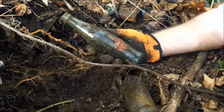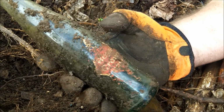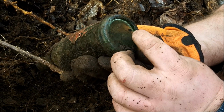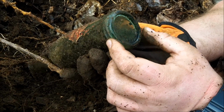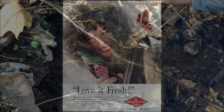Well, Chris just pulled out a nice one. I thought it was ketchup. No. Royal Crown. Yeah, Royal Crown. I don't want to rub that too much, but... Yep. I got a date. That's not a very good stamp. 47, maybe? Yeah, that would make sense. That's good. Cool deal.